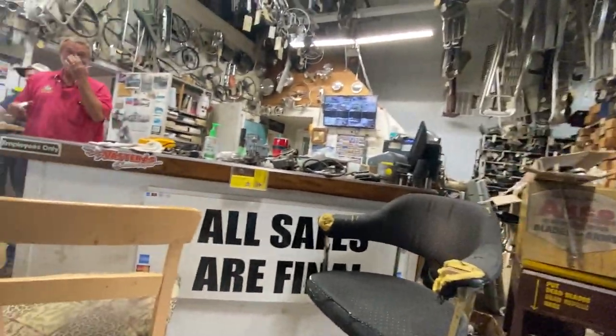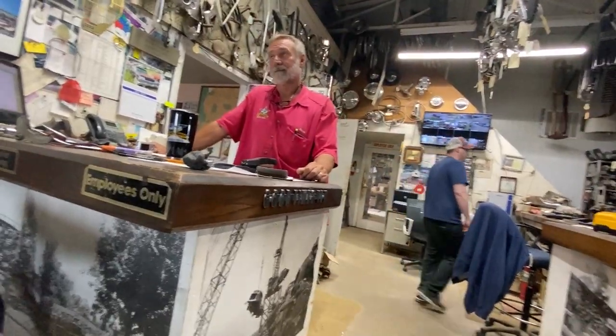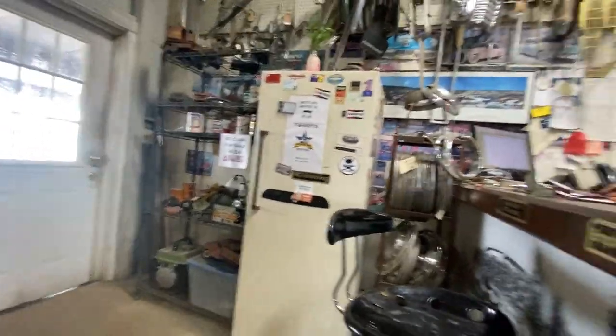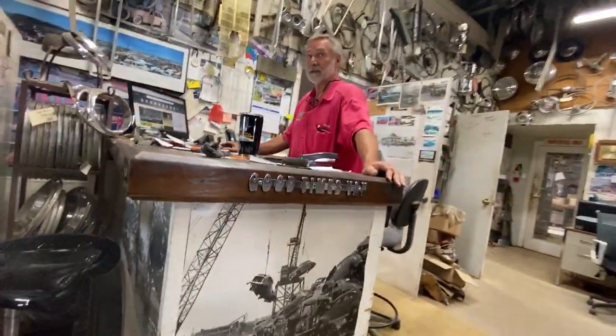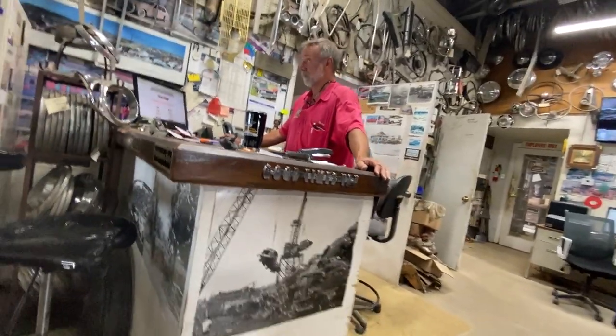I'm here looking for parts myself. What are you working on? 57 Chevy Bel Air. Two-door hardtop. I need the back chrome. It goes down around the back window or the whole thing around it. I seen a four-door. I don't know if it's the same, though. Hardtop's different. Yeah, it's going to be different. I only have one hardtop, and I've had it forever.